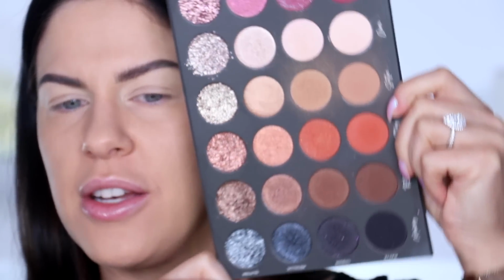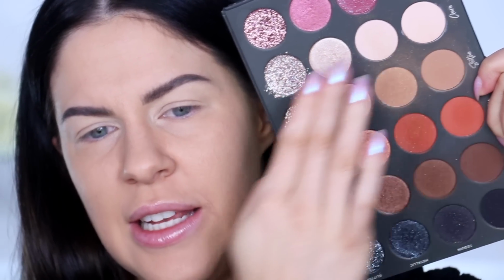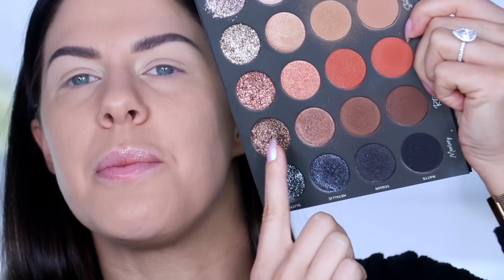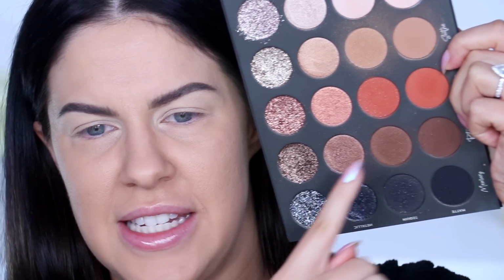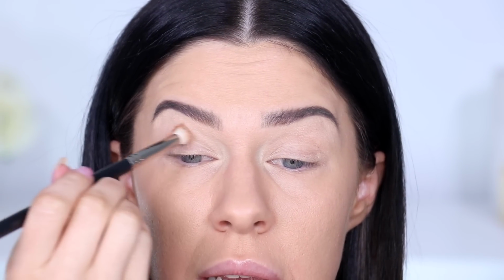This palette's cool because it's got all neutrals in it and then different formulations in each neutral story. I'm thinking we might play around in these browns down here, maybe a bit of gold. So first up, I'm going into the matte formula of Soothe, which is the medium brown. Oh, and I used the MAC Pro Longwear Paint Pot to prime my eyes. I actually forgot to ask on Instagram what everyone's favorite eye primer is, so I just had to quickly use one.